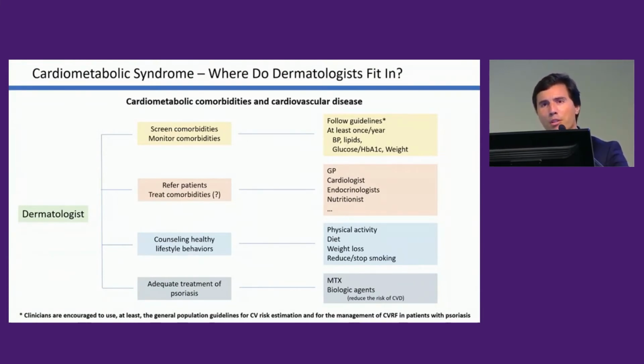Very important, and we may play a very important role in this task, is counseling our patients to adopt healthy lifestyle behaviors. We all know that we have limited time in our appointments, but this is very important to advise our patients to do physical activity, to lose some weight through diet and physical activity, to reduce or stop smoking. This is a very important task that we should be performing.